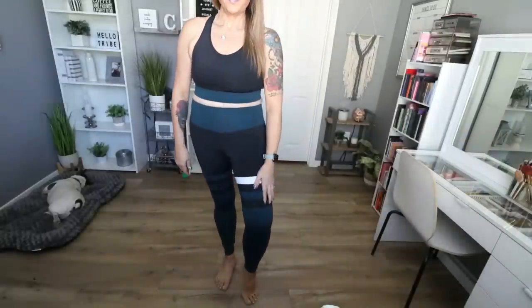The entire set, bra and leggings, is $18.48. It comes in sizes small through extra large. I picked mine up in a size large and it fits me perfectly.